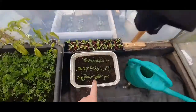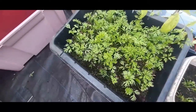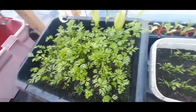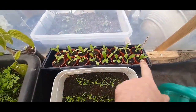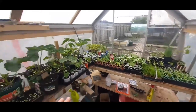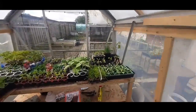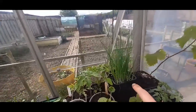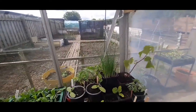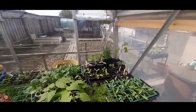All these carrots are looking really good. Just been going through them, thinning them out. And that's the Snow Princess Calendula. They're looking good. So yeah, everything's looking fantastic in here. Over the moon, just everything's dying to get out, that's all. Same as with the leeks. They're looking really good. Wait till they're about pencil thick, and then we'll just pick them out and drop them into the ground. Happy days.